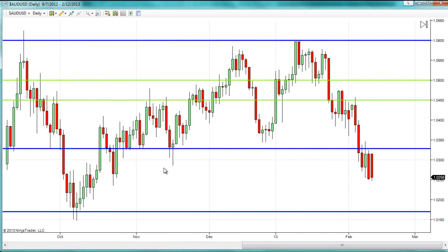Now, if you want to look for minor support and resistance, you just go down to smaller time frames, and it works exactly the same way. But in general, now we have this new band, which goes from 1.0330 down to 1.0170. And this will give you an area to trade. And also, if you get the short signal, it'll give you a good profit target somewhere in this area.